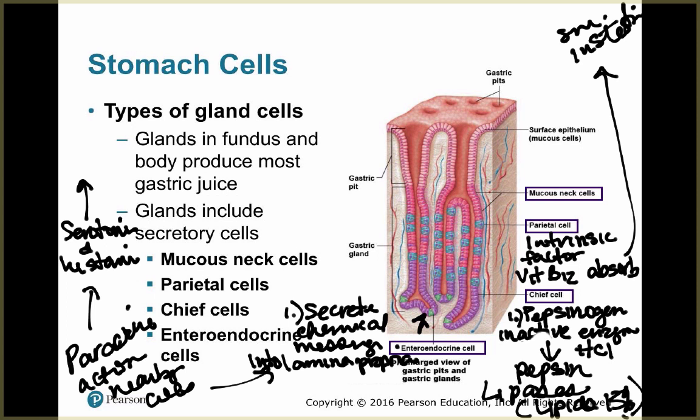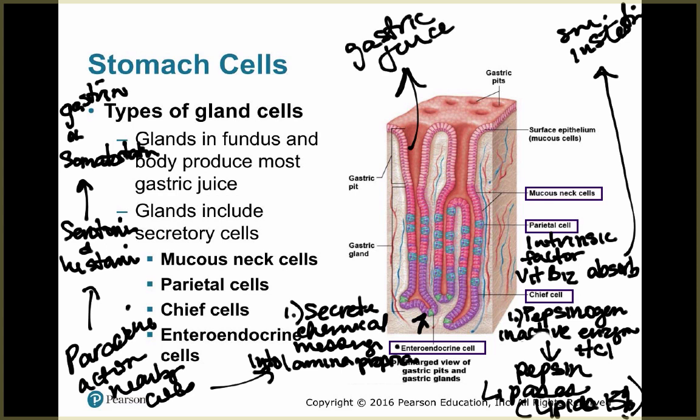In addition to, they also secrete somatostatin and gastrin. And we're going to talk all more about what all these guys do later. So these gastric pits open into this area, and these mixtures of cells produce the gastric juices that get released into the stomach. It's a combination of all these guys working together to produce this juice to help with breaking down the food within the stomach.